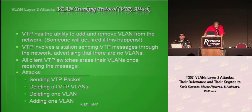The next attack that we tried out was the VLAN trunking protocol, VTP. As we know, VTP is a proprietary Cisco protocol, and it was meant to make administrators' lives a hell of a lot easier. But at the same time that it made their life easier, it made it a lot easier for us hackers to break into their network using this type of attack.